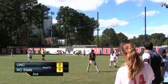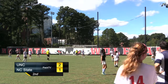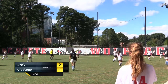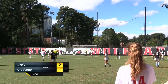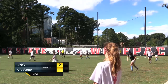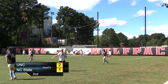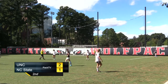Yeah, possession is going to be key for the Heels with, like you said, 10 minutes-ish to go. But if they can possess the ball, they're going to make it harder for NC State to counter and get a game-tying goal here. Yeah, NC State hasn't had a whole lot of chances in this game, like we said, but they were able to capitalize on one of them. And like we said, the Heels haven't really had a whole lot of great chances either, but they've scored twice.